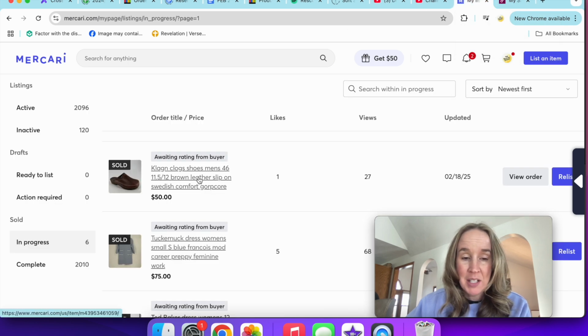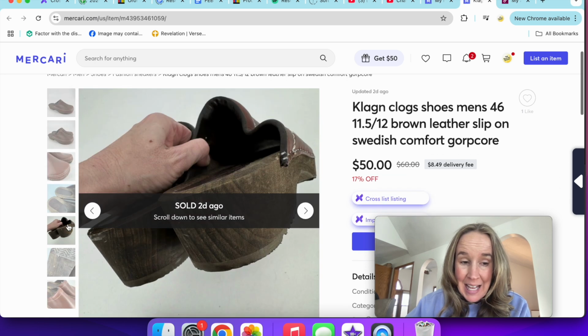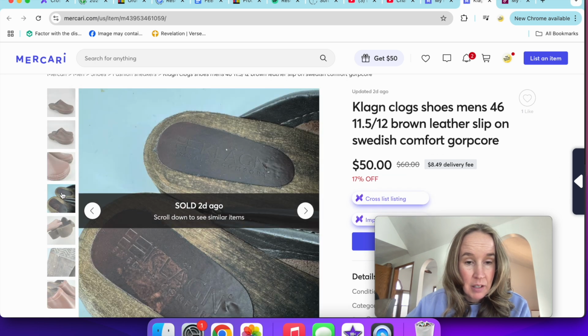After that, I sold these men's clogs for $50. So I've never heard of this brand, Claggen, C-L, I don't know if you're going to be able to see it anywhere. Oh, right here.